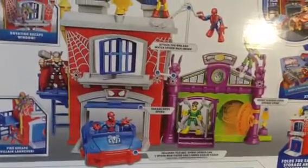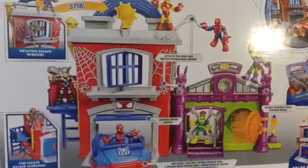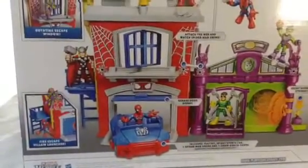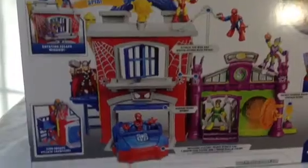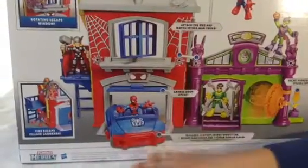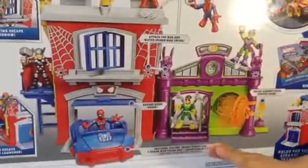Guys, this is my Marvel Superhero Adventures: Spidey's Crime Fighting Headquarters with Spider-Man and Green Goblin. So this is the Spider-Man side, and this is Goblin's side, and this is the back of the box.